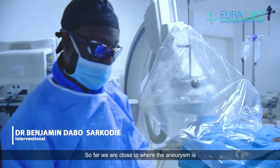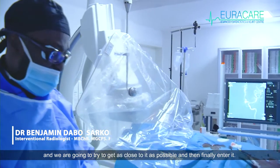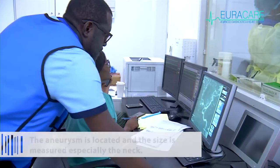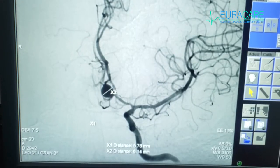So far we are close to where the aneurysm is, and we're going to try to get as close to it as possible and then finally enter it.